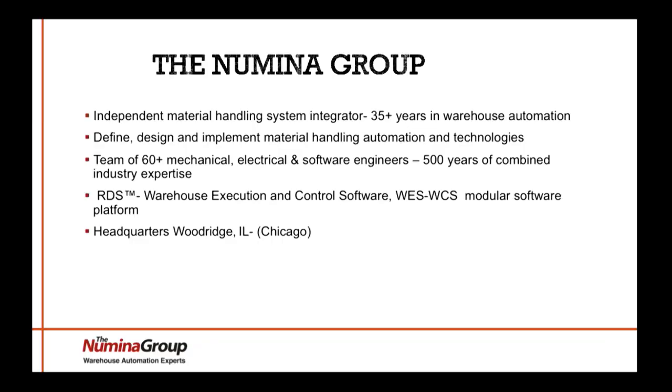Just for your background, if you're not familiar with the Numina Group, Dan Hanrahan and my partner Mark Woodworth founded it in a basement 38 years ago. We started as a custom software house, we built a controls engineering company, and we eventually evolved into one of the leading independent systems integrators in the marketplace, and we really take a customer perspective in that design.